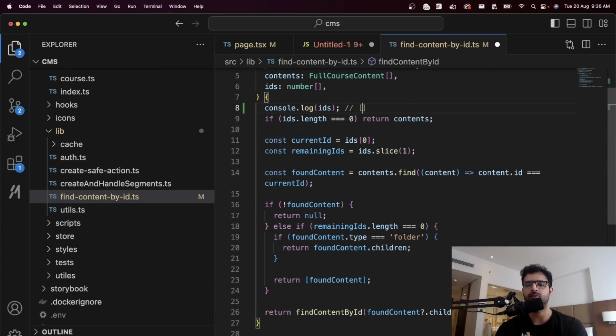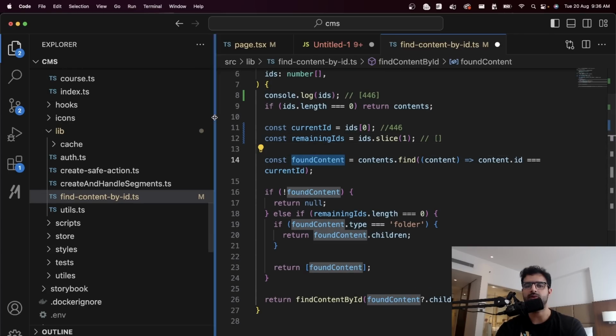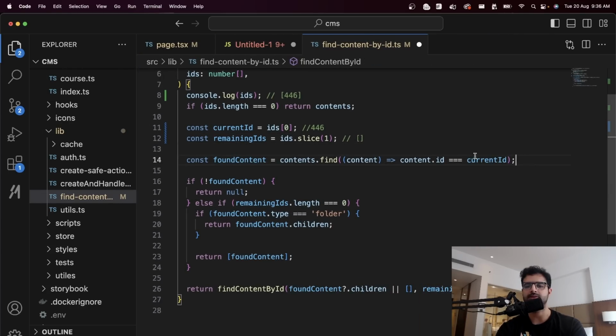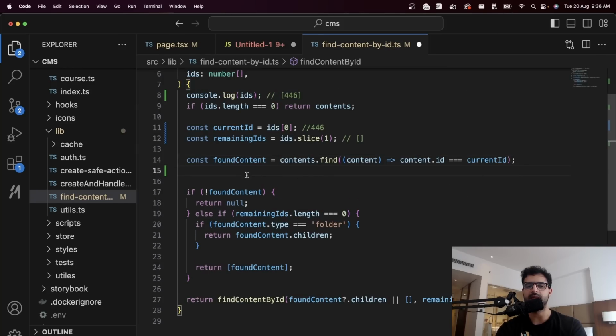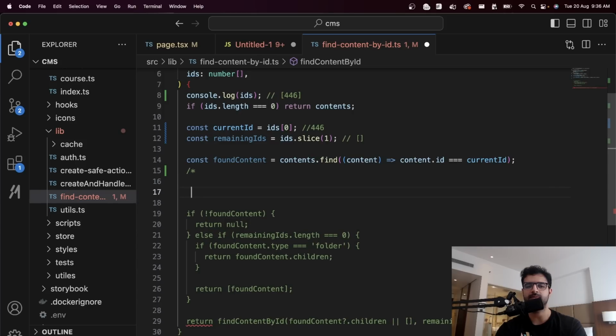Let me again put everything here. What was the array? 446. What will this become? This will not return anything. Current ID will become 446. This will become an empty array. Found content equals contents.find. This, which means it will basically be this very big object that will be in this found content variable.